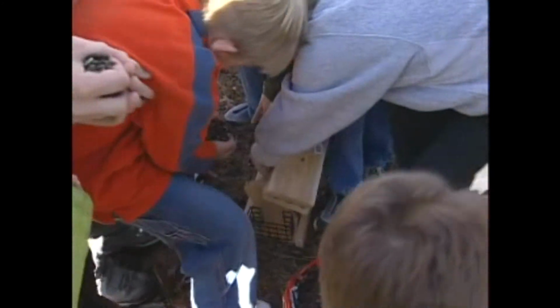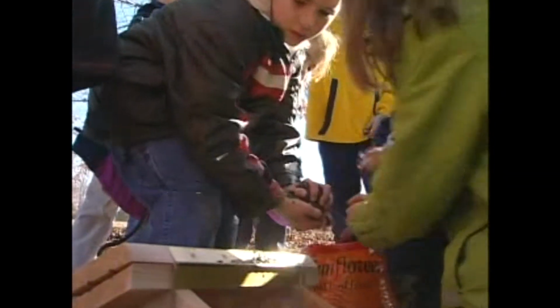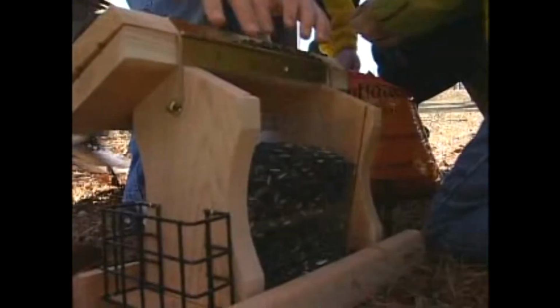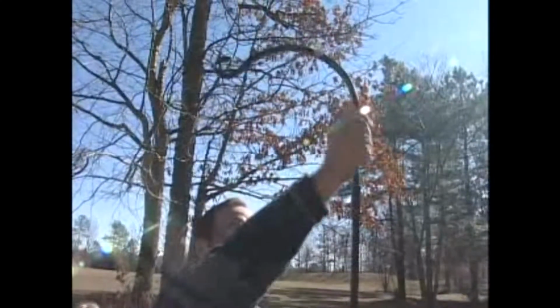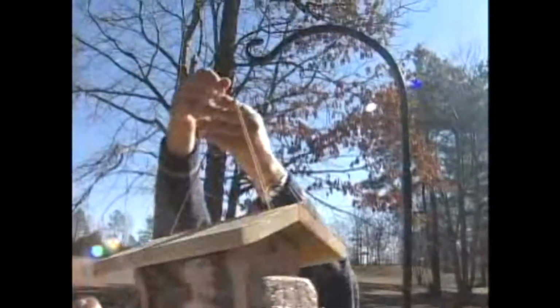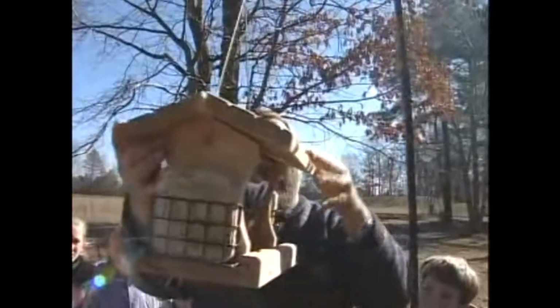What is the Great Backyard Bird Count? Scientists and bird watchers can learn a lot by knowing where the birds are. Bird populations are constantly changing, and the Great Backyard Bird Count is a snapshot of North American bird populations. Every year, the Cornell Laboratory of Ornithology compiles a list of the birds counted. This year, Mrs. Price's class will help by counting the birds they see at the schoolyard feeder.